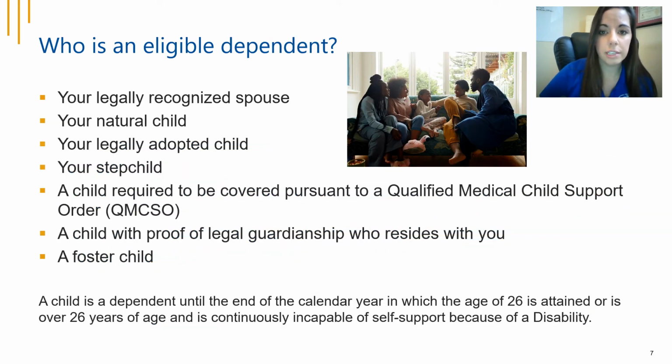Shown on this screen is a list of eligible dependents under the ICUBA insurance coverage. Please make sure that you're enrolling only dependents that meet the qualifications outlined here.